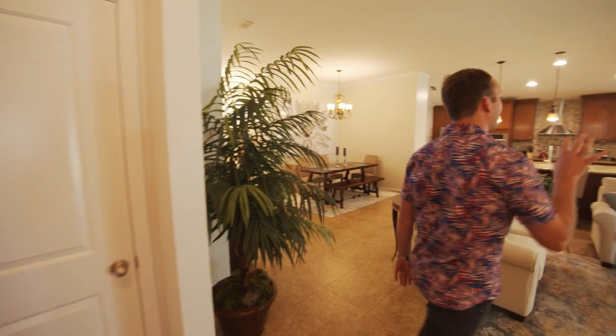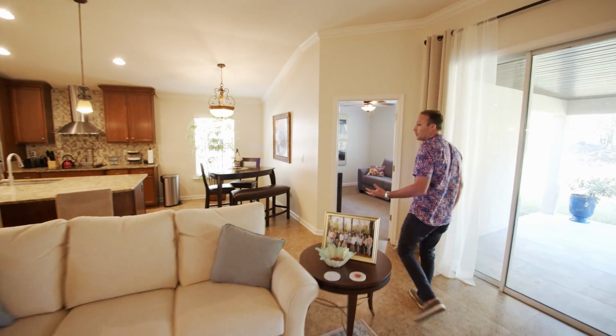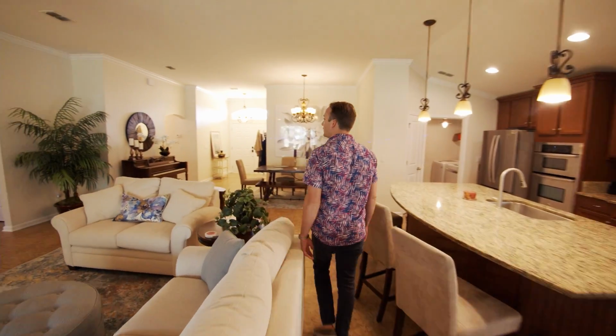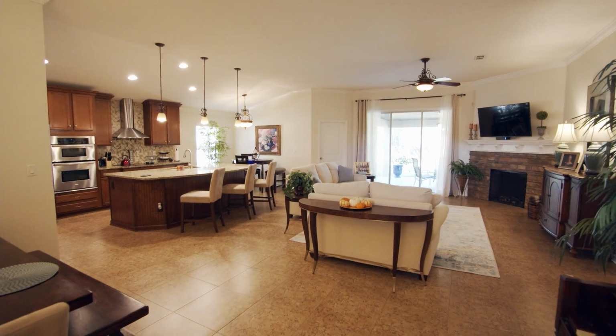We're actually gonna come straight across here again. This is more of like the bonus room, converted into a home office. Obviously that's very in right now. And you could easily convert that into another bedroom if you chose to do so.